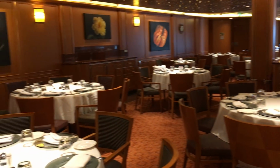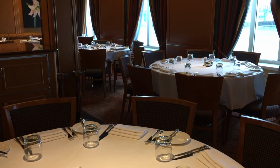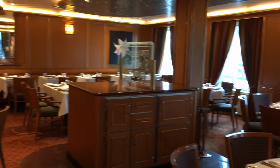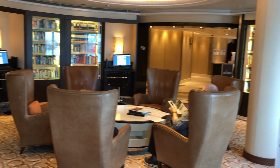Now the Cinnamon Restaurant is one of the main dining restaurants on the ship, where you can come every night and dine for free. The quality of the food in here is pretty good. It's not the best I've ever seen at sea, and the service also is not the greatest I've ever seen at sea. However, it's a pretty good place to go and eat and enjoy yourself.